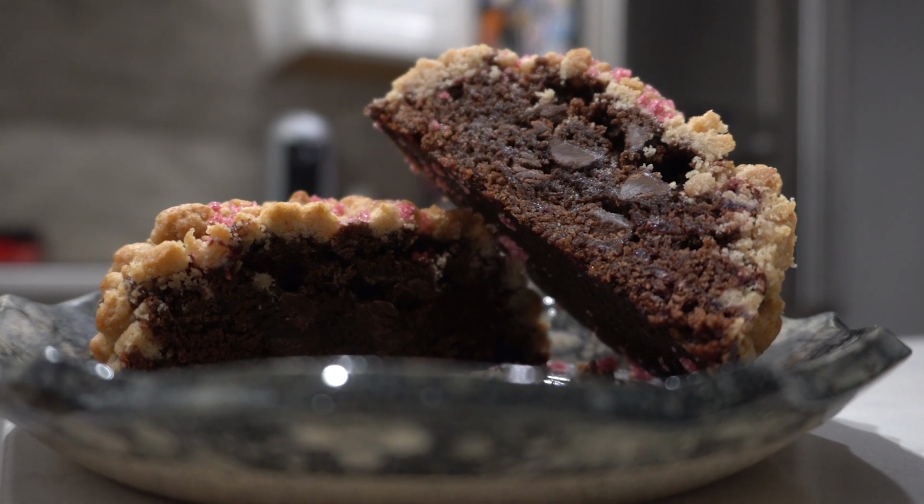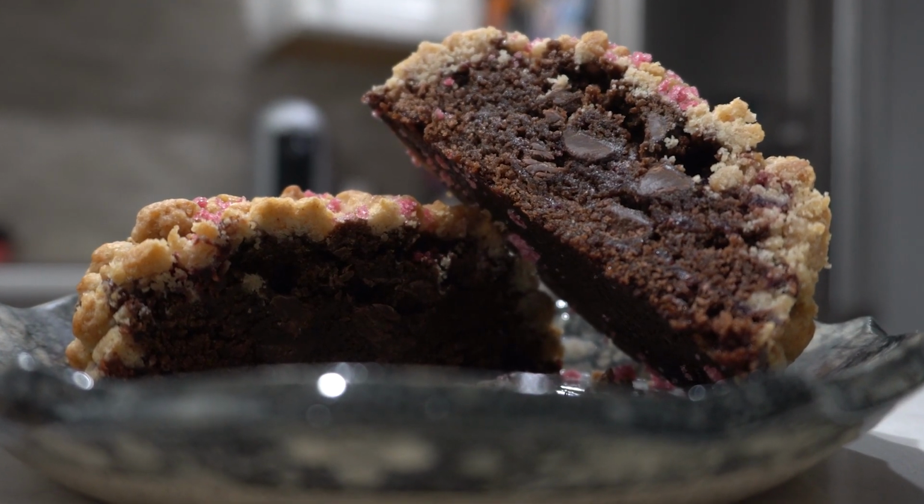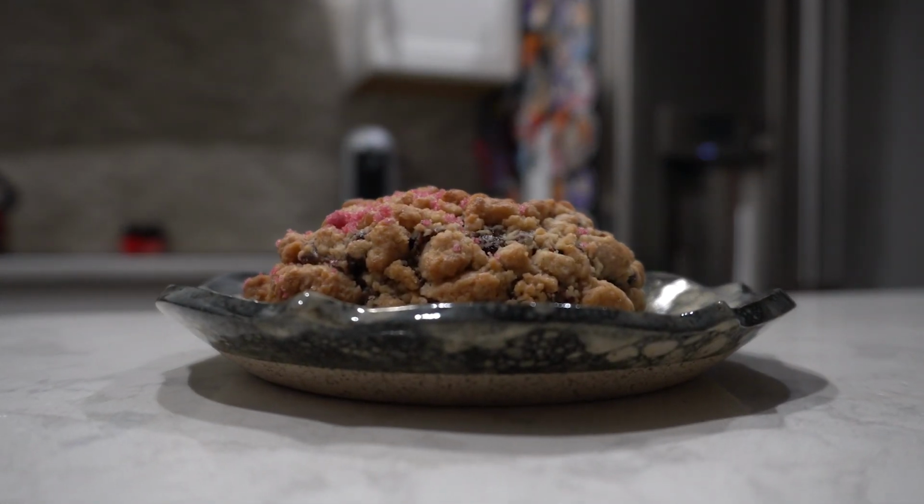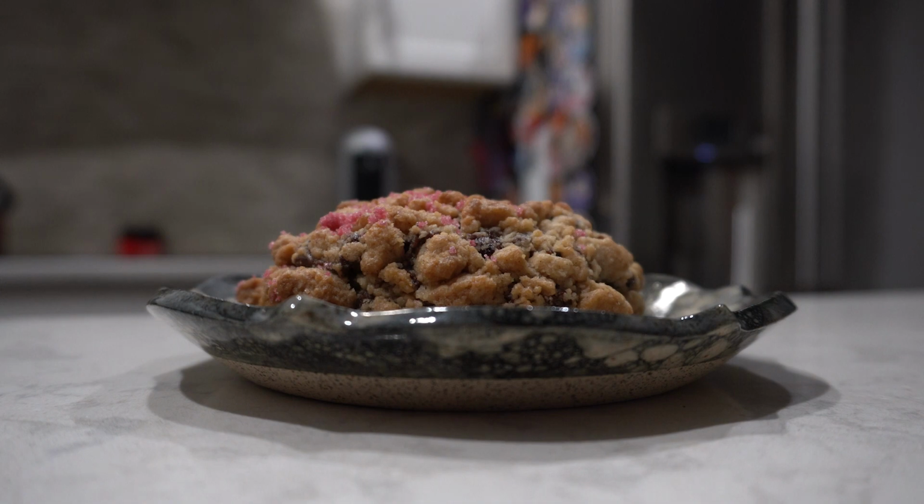I love the combination of raspberry and chocolate here. The jam and the chocolate in the middle is sheer perfection. Here's hoping that Gideon's makes this one more widely available next time it comes to the menu.